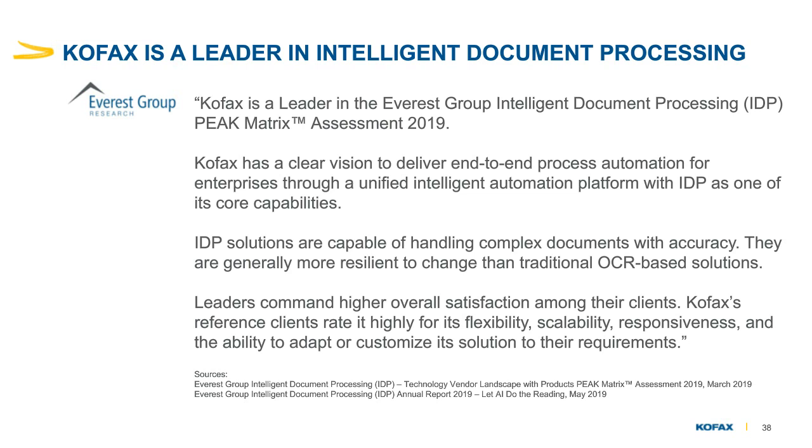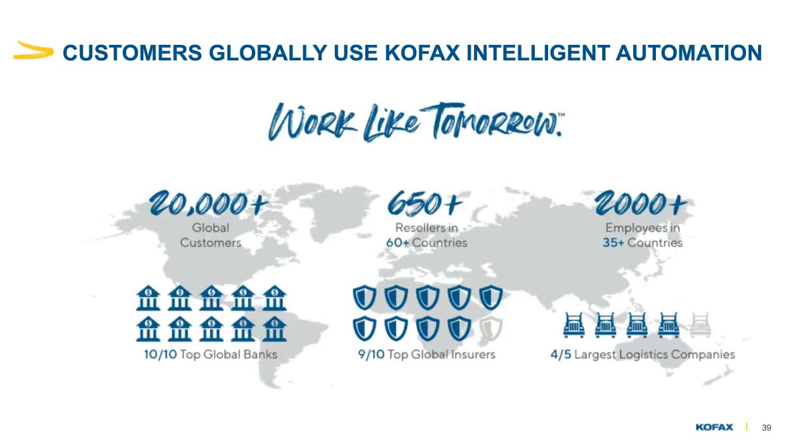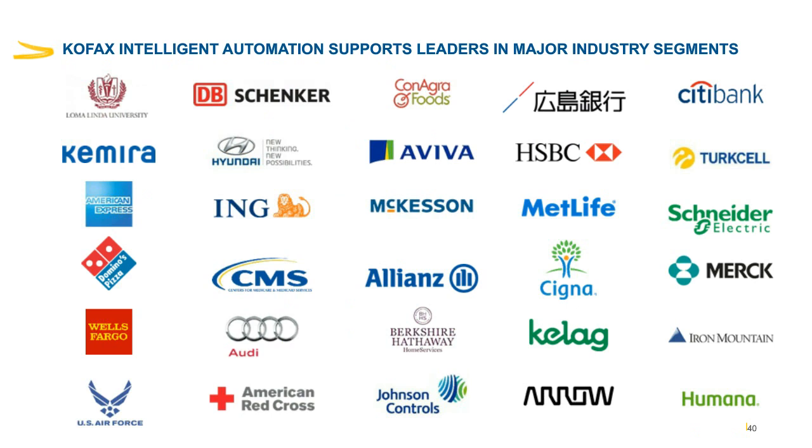Even if you are familiar with us, perhaps you know us from a past life and are not entirely aware of all we do. We do all the things that you've seen on those pages and much of what has been discussed today. We also, for those new to us, are a global organization. We have over 20,000 customers in the world. We serve the top 10 global banks, 9 of the top 10 global insurers. We are 2,000 people strong, and we serve some of the most prestigious companies in the world who trust us to meet their intelligent automation needs.